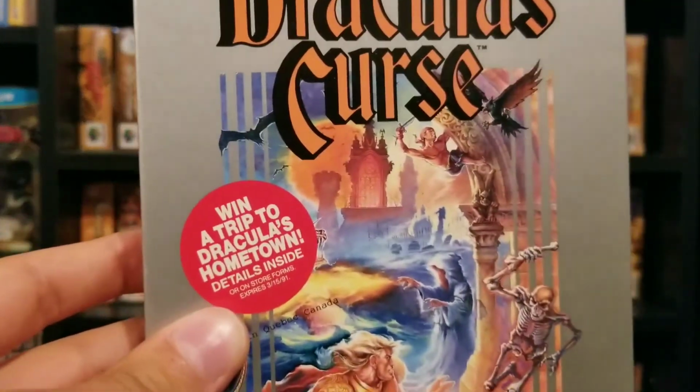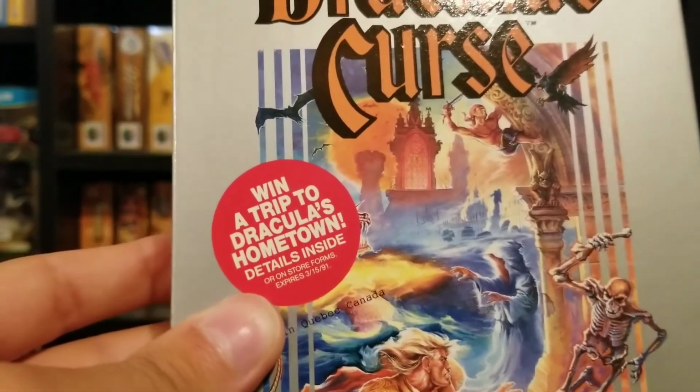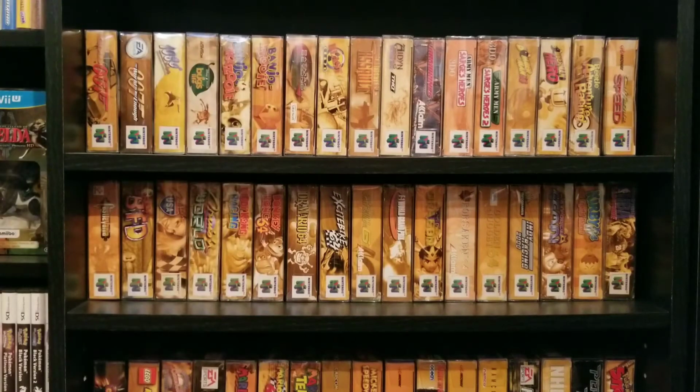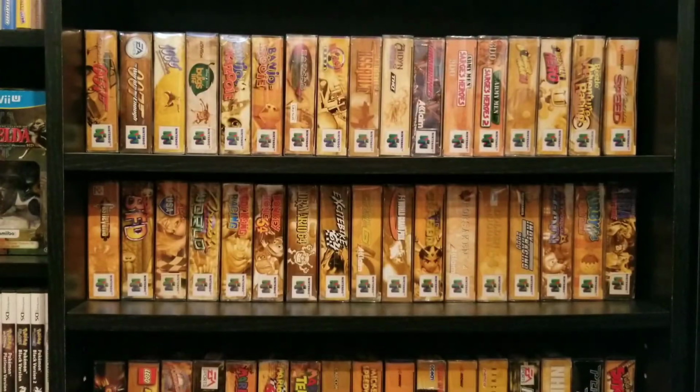I want to enter this trip to Dracula's hometown. It expires in 1991. And I can't do it in Quebec, unfortunately. I don't live there, but oh well. But yeah, super nice copies of the Castlevania trilogy on NES.